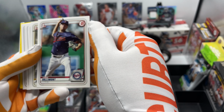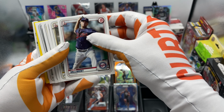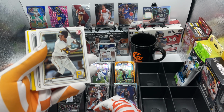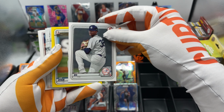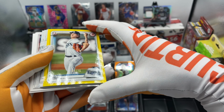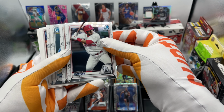You got a yellow coming. See if I can focus better. All right. Here we got Chris Vallimont. Aaron Ashby. Anthony Volpe. O'Neil Cruz. Luis Gil, and your yellow is a first Bowman of Joe Ryan. It is number 47 out of 75. Nice. It's paper, but it's better than nothing.